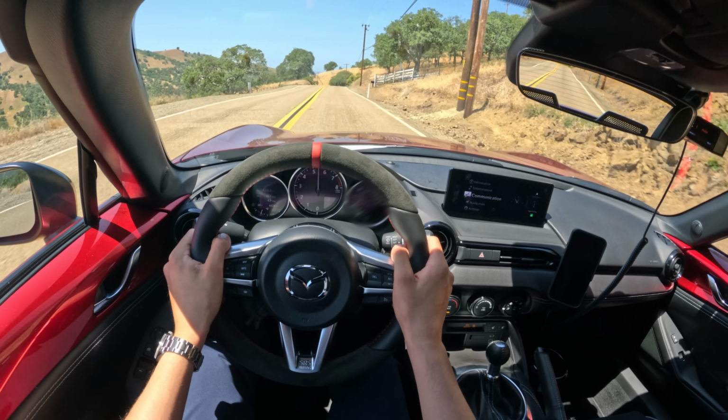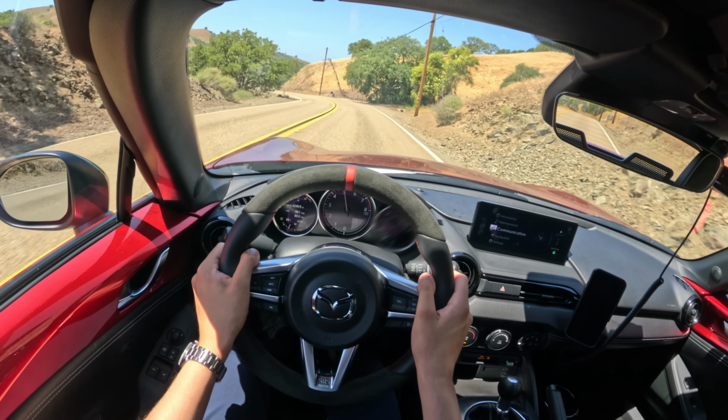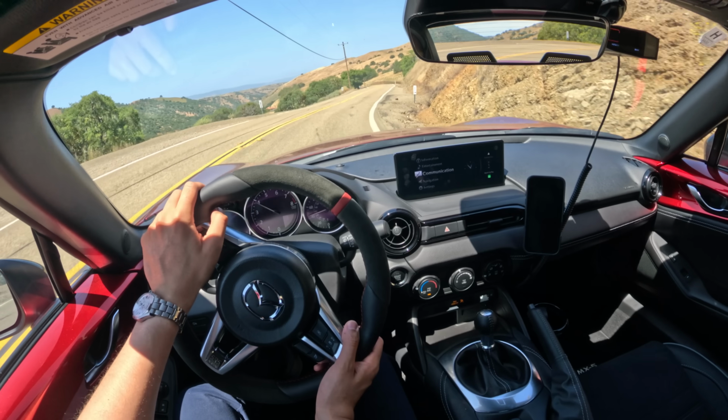I'm considering doing some induction mods, get a bit more induction note with an intake. I've seen this carbon intake that sounds excellent. May consider that. Maybe even some exhaust.